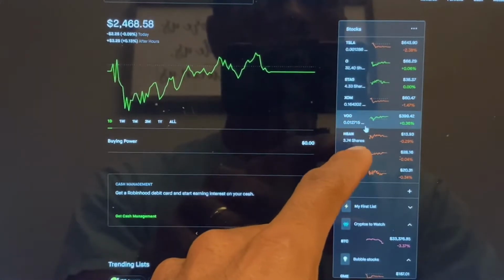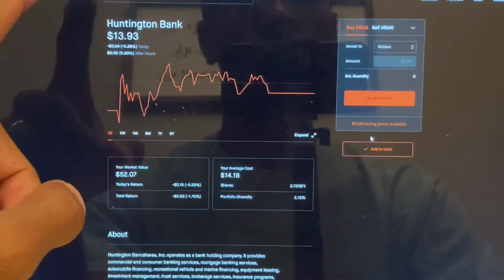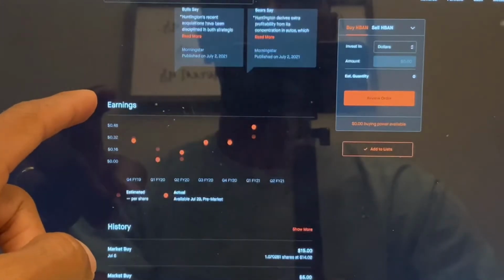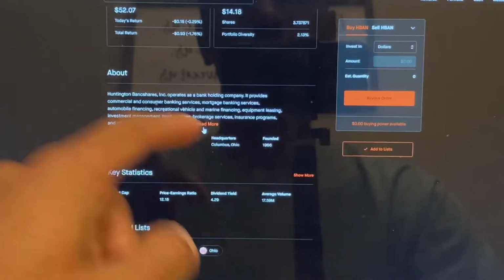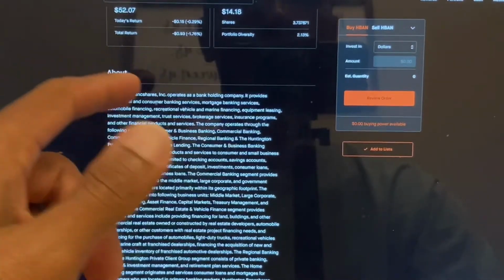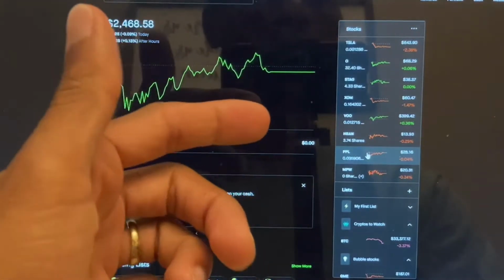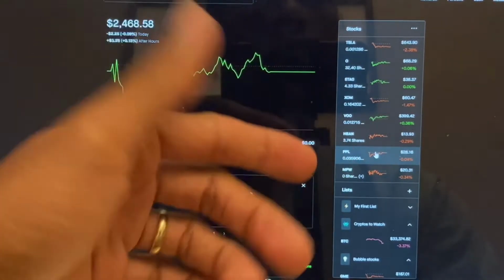Okay, so HBAN is basically Huntington Bank. This is a bank in the United States, and they pay dividends. And I think they're based out of, I want to say Kentucky. Don't quote me on this, but looks like their headquarters is in Ohio. But anyway, I figure I'll buy them. They're cheap, at $14 a share. If I could make a few dollars or a few cents every month, why not buy it? So that's what I was saying, I'm diversifying my stock portfolio.